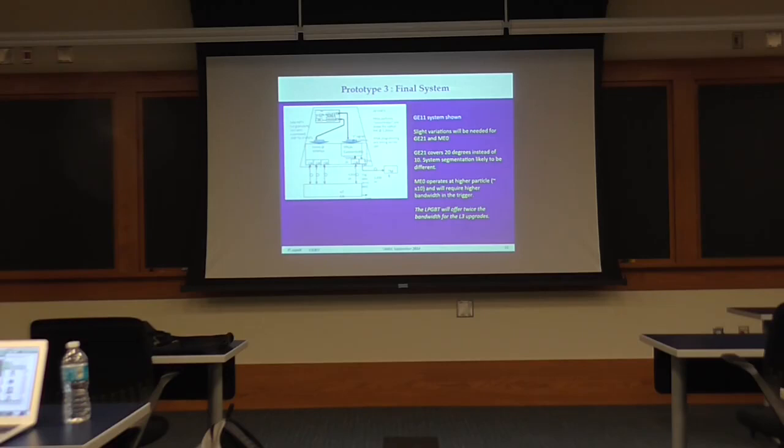So this is the question that Alexia asked. G21 covers a larger area, each chamber is intended to cover 20 degrees. That means these chambers are going to be very large, so we have to work out how to do that. ME0 operates at much higher particle rates and also radiation. So we'll have to see how we deal with the bandwidth there, and also whether we use an FPGA in that region or whether we put a dedicated ASIC in the ME0 region.